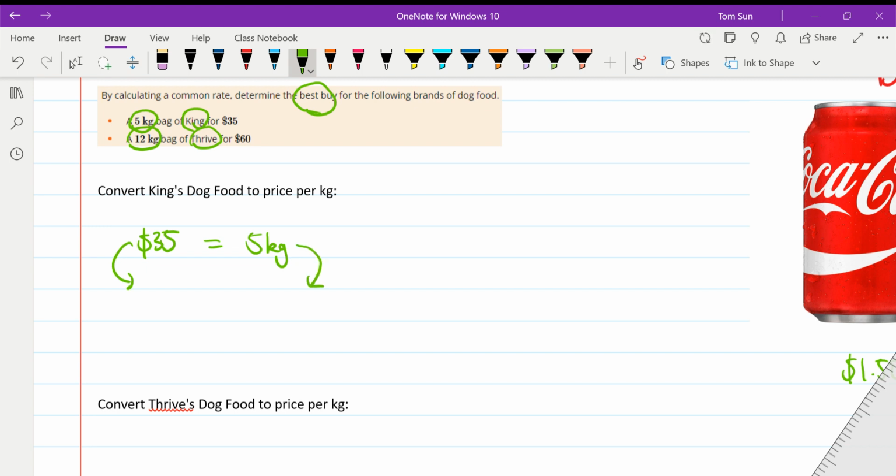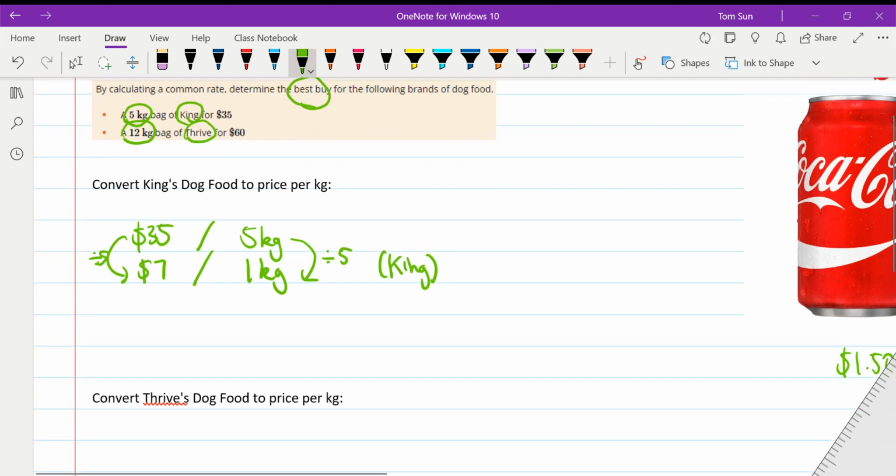Okay, what we can do is, it's like what we were doing with fractions. You can divide both sides by the same number here. If you divide both sides by the same number, for example, let's divide this by 5. If I divide by 5 on both sides, I get 1 kilo, which is exactly what I'm looking for. Maybe not equal signs. Let's do it with a per sign. This is like a divide sign. So it's $35 per 5 kilos of King dog food. If I divide both sides by 5, I get per 1 kilo, or another way to say that is per kilo. If I go $35 divided by 5, I get $7. So here I know that for King's dog food, I'm going to write this on the side so I don't forget, it will cost me $7 per kilo if I buy it in that bag.